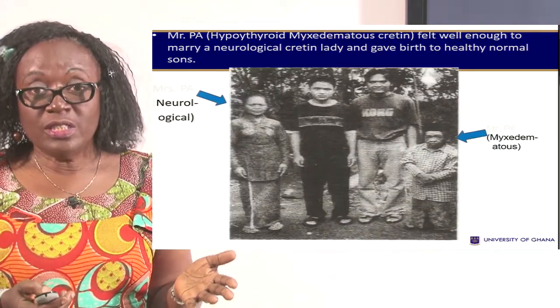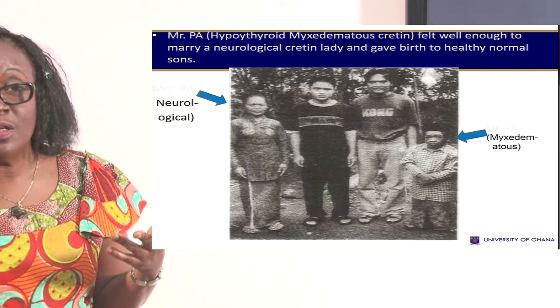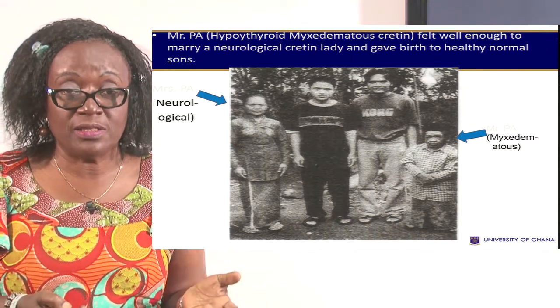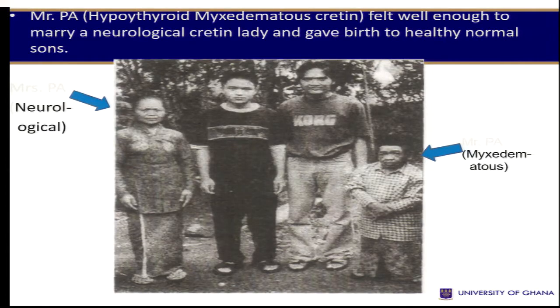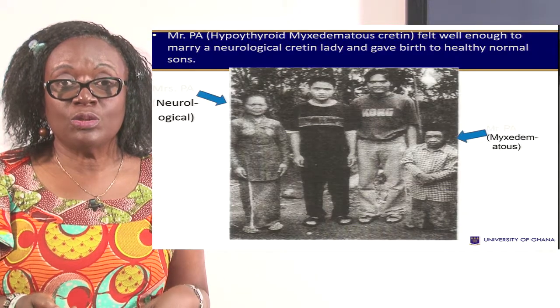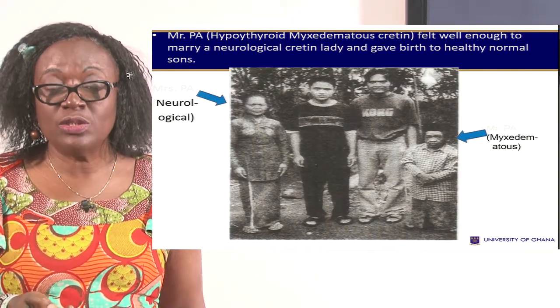Yes, iodine deficiency can be corrected. We can have a father and a mother who were born as cretins, that is, they were too short, too small. Mr. A and Mr. B are cretins. But look, they were able to give birth to wonderful young men who are well-abled, well-structured. They follow the normal growth pattern because they were given iodine doses. So it didn't affect the children. So this can be corrected.